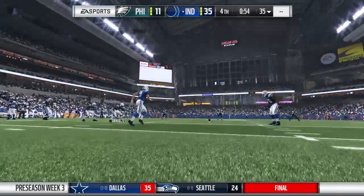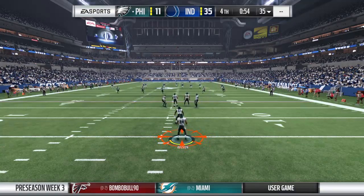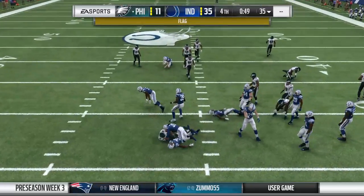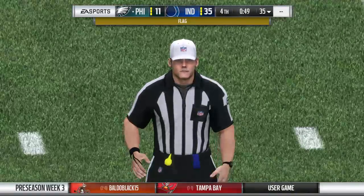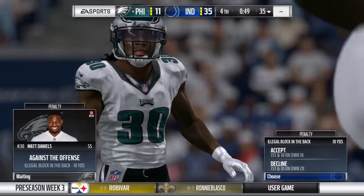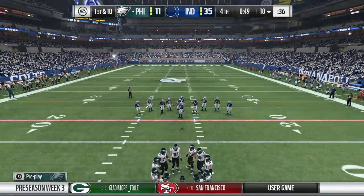The Colts kicking team is out there now, and they will send this one away. This one fielded at the 5. And he'll take it past the 25 and up to the 28-yard line. Illegal block in the back. Return team. Automatic first down. And out now come the Eagles.